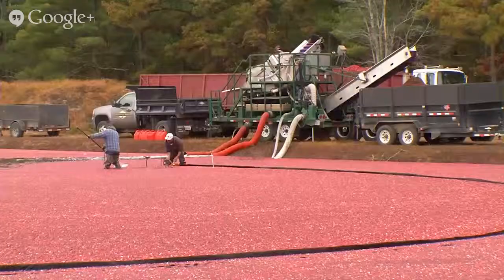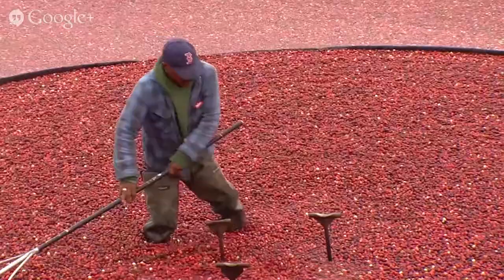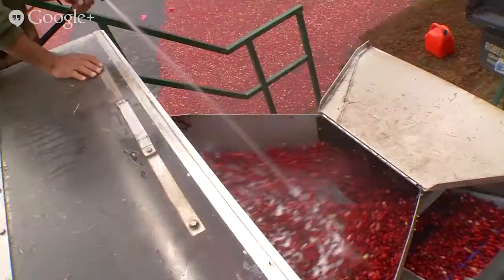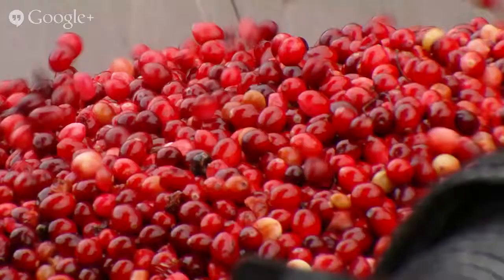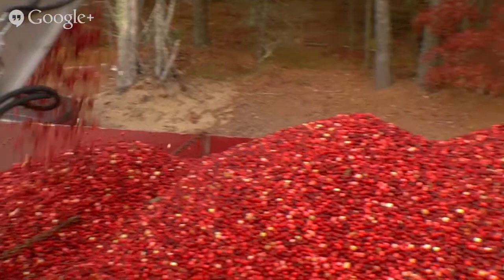Now the berries are being sucked up using these underwater pipes. The workers use the rakes to gently push the berries towards the pipe. Finally, they are washed, before a conveyor belt transports them into a waiting lorry. These cranberries will be used to make juice and dried cranberries.